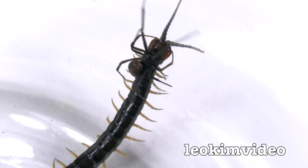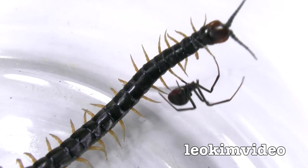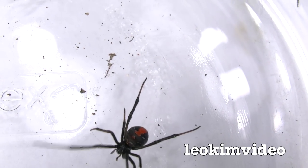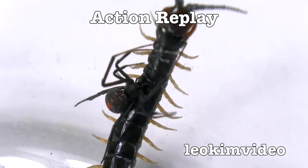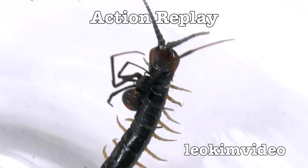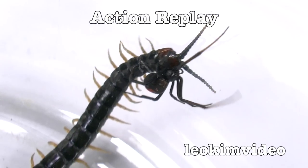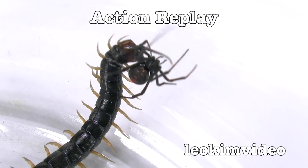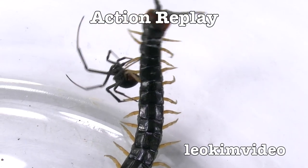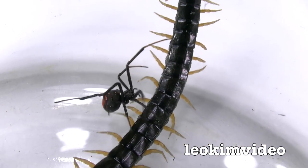Again, it's going to be the kiss of death here. There must be. Oh, look at that. She must be trying to get bites in. There must be something very important up the front there. Look at her go. This is now attack after attack after attack. She just doesn't stop now.